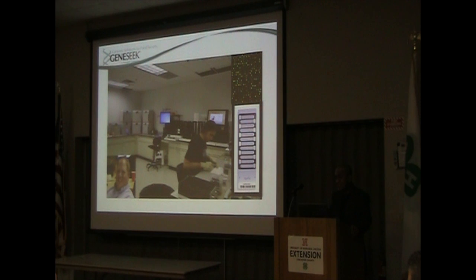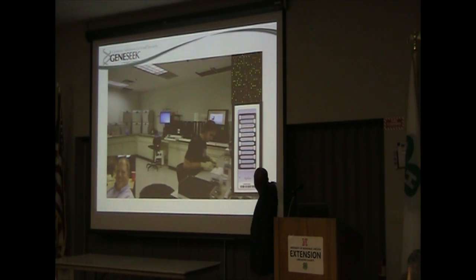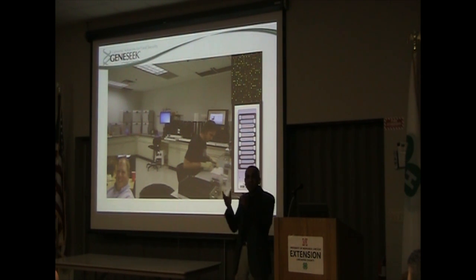This is the high density lab. Again, a picture of the Illumina lab, as we call it. Now it's completely in a different place. It's not an updated picture, but this gives you an idea. This is just a blown up picture of a glass slide. If you are familiar with the high school biology class, you know what a glass slide looks like.